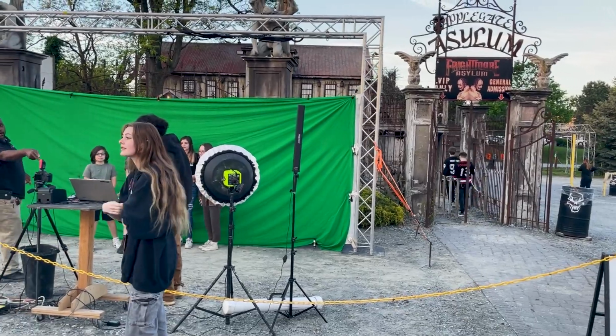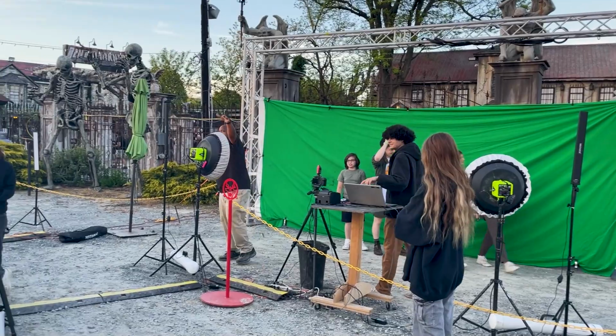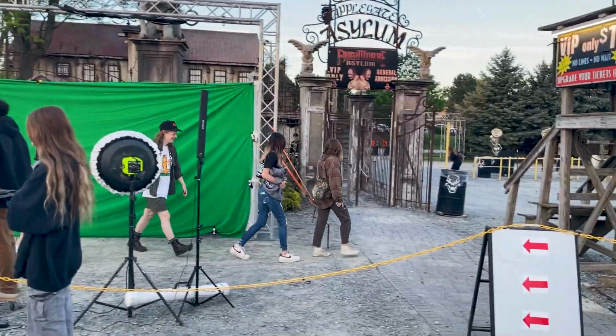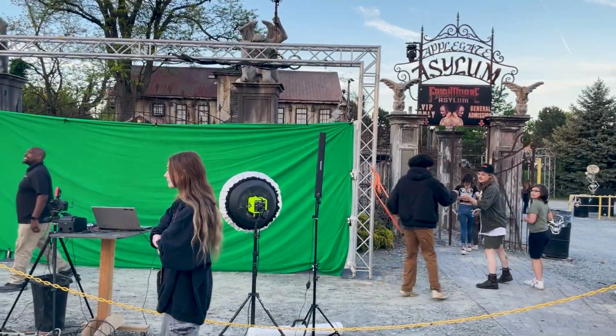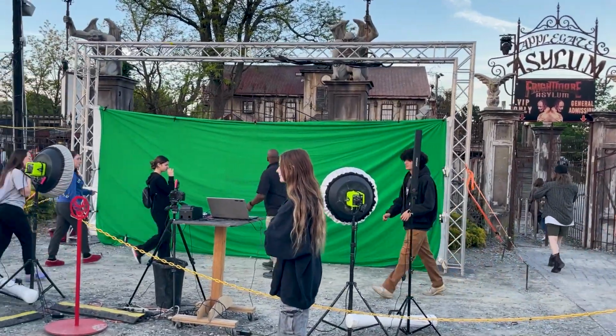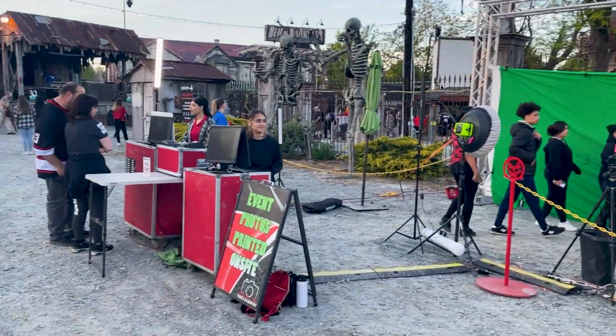Another new thing here, out in front of the Frightmare Asylum, is this new photo op opportunity that you have before going into Frightmare. It's just like how they have it for the Nocturnal Wasteland during the regular season. They'll give you this little photo op and then you can go and get your photos printed right over here.